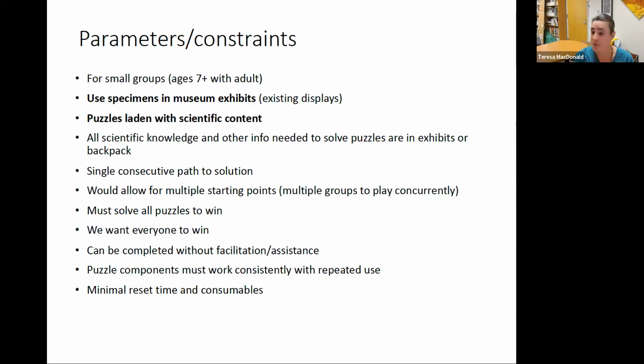So we had a whole list of parameters. I worked with a colleague at the University of California Museum of Paleontology, Anna Thanukas, and we had a whole list of things that we used to decide important criteria for designing our game. So we wanted it for small groups, ages 7 and up. It had to use exhibits. It had to be science focused. So you needed to be using science to actually solve the puzzles. We wanted a single path. We wanted everyone to win.